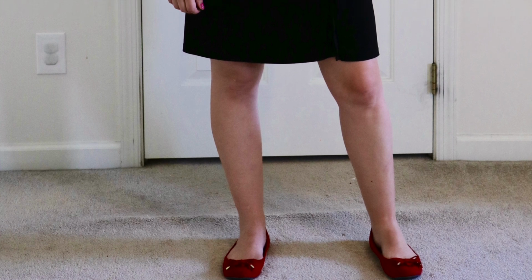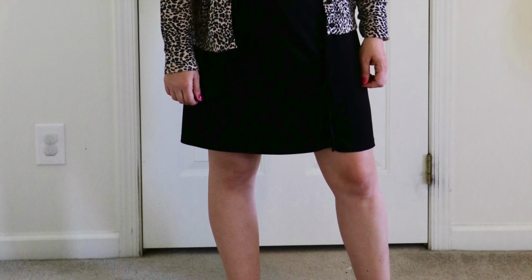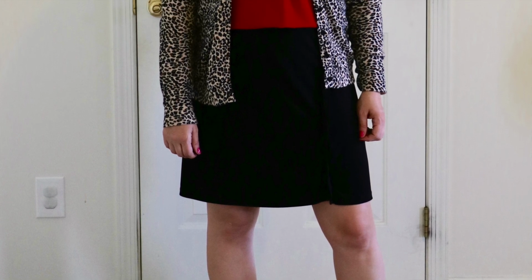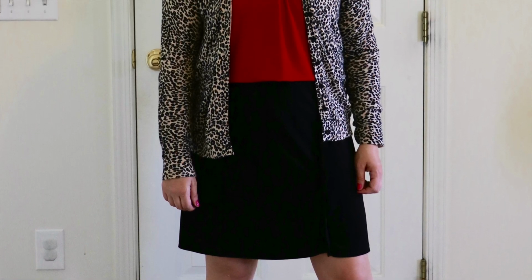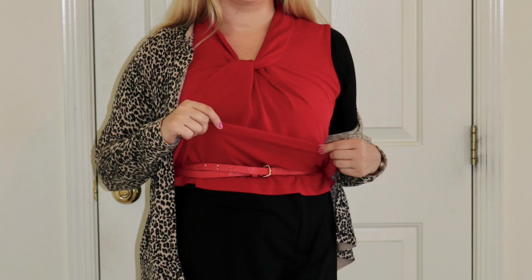The last outfit in this category is the most special. It uses the same trick of employing the black wrap dress as a skirt. I've covered the top half with the red sleeveless top. To pull this look off, I've added the leopard print cardigan. With the pieces that I'm using, I've also used the red skinny belt to help cinch the bottom of the red shirt and then blouse out the top. Lastly, I've paired this with the red flats. Here's a picture revealing the trickery that's at work here.